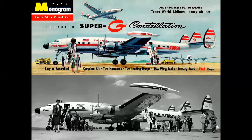Now, you didn't think I was going to do a video without a model cover, did you? So here's Monogram's beautiful Super G Connie model from the mid-1950s. Take a look at that photo. Could it be that the wing was shortened because the art director wanted the lettering on the cover? You be the judge.